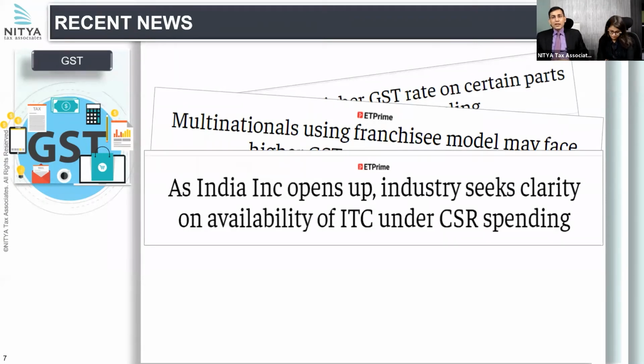ITC on CSR, we have discussed earlier as well. Under the pre-GST regime, there are multiple rulings allowing CENVAT credit on these expenses. In GST, there have been contrary rulings, the latest ones being favorable, allowing ITC. But the industry is still confused and is looking for clarity from the government whether ITC is available or not. This assumes greater importance because of COVID, where a lot of companies spend money on concentrators, oxygen, vaccination, and all those things, which are counted as CSR under the Companies Act.